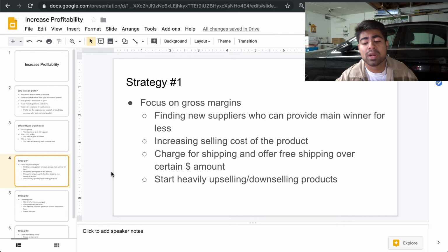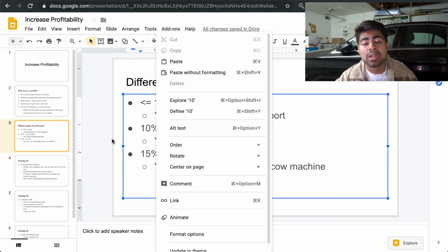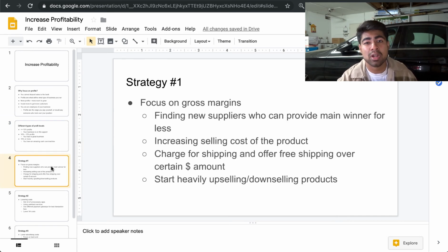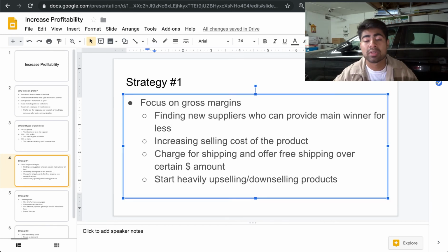In my own experience, what I've noticed is to get to this second level, you need to be aiming at a gross margin of 55% or more. And in this case, if you find the product for $20 on AliExpress and you sell it for $50, that means your gross margin is 60%, which of course meets that specific criteria. So the first step to increasing your overall profitability is basically increasing your gross margin.